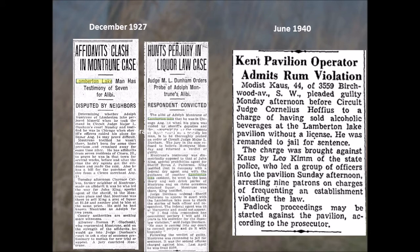Moving on from the ice company, Lamberton Lake was also a popular recreation destination, especially in the summer. 1927 was the first year we're talking about, and that was remembered during Prohibition. So in December 1927, apparently the pavilion was open year-round. On the left are a couple of articles about liquor violations. The problem was Prohibition. And then on the right is June 1940, after Prohibition was repealed.